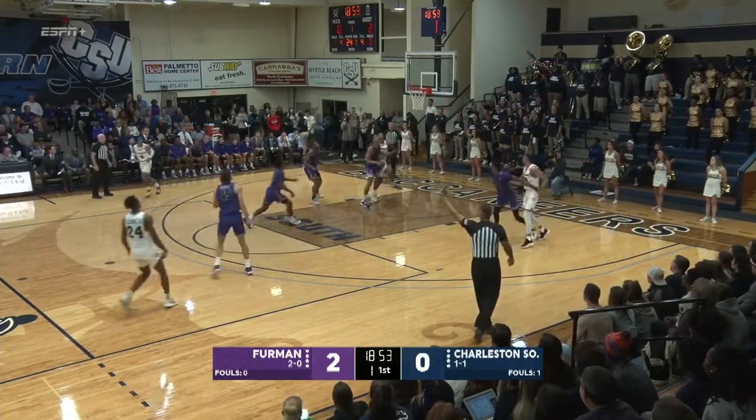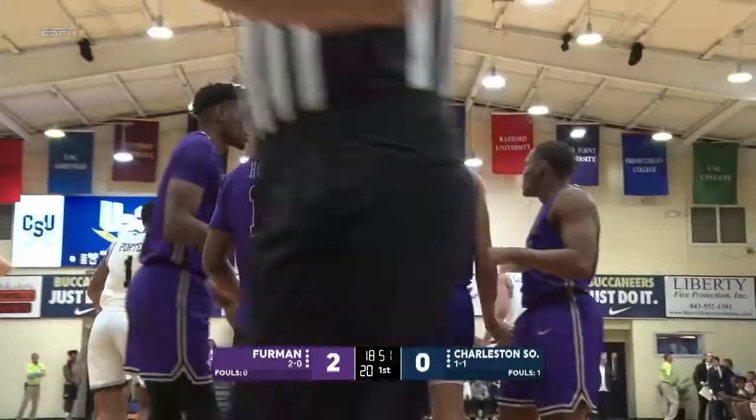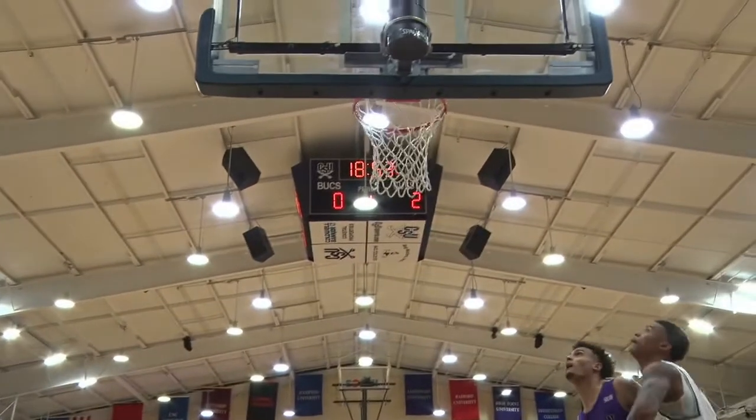So Flan has to be careful. Flan with 3 seconds on the shot clock. Rings around the rim, and that is going to be touched off of Furman. So you don't get the bucket, but you get a fresh 20 seconds and the ball back for CSU. That is an added plus right there, Charleston Southern. Look at the last-ditch effort to knock the ball out.